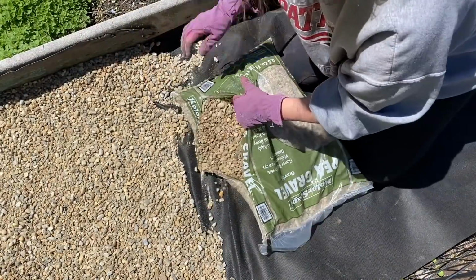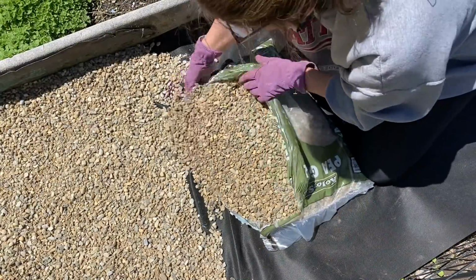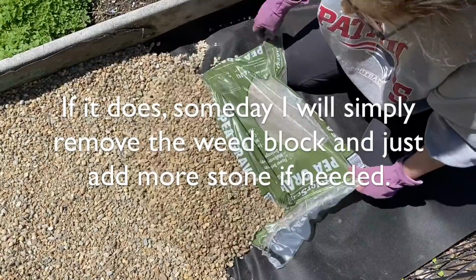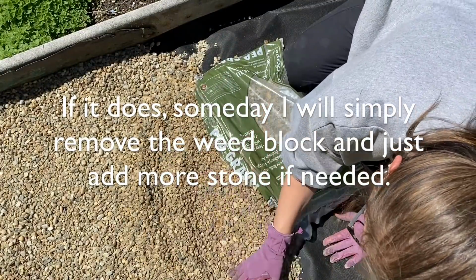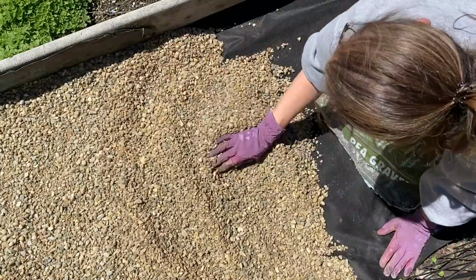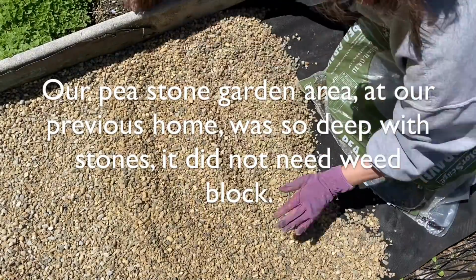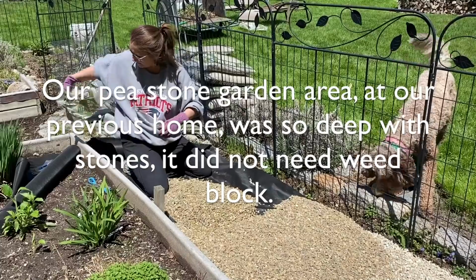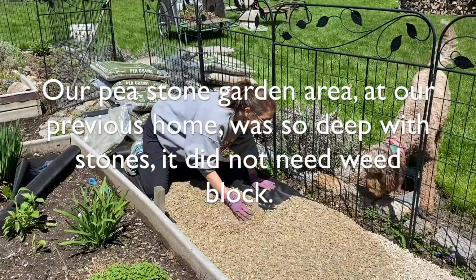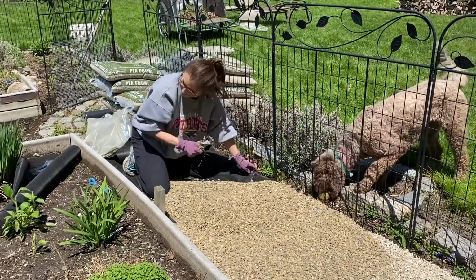My concern is maybe in the future heavy rains will move the pea stone around. So my goal is to do very thick layers. Now, thick layers also means a lot of bags of pea stone. So I quickly went through the 30 bags, and I'd like to know who would like to tell Ben we need to go back for at least 30 more. I'll do it if you don't want to do it, but we do have to go back.